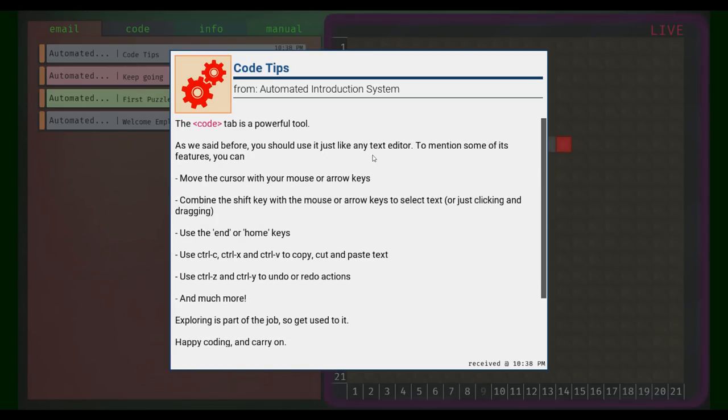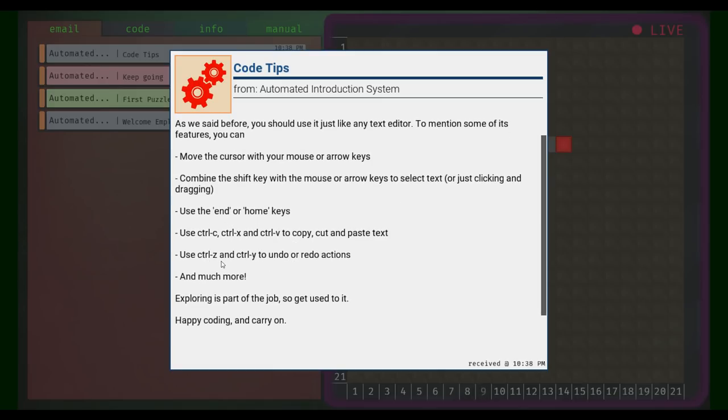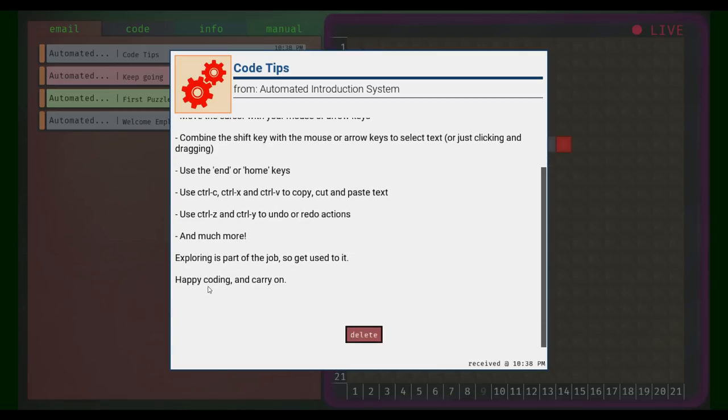We said before you should use it like any text editor. To mention some of its features, you can move the cursor with your mouse or arrow keys, combine the shift key with the mouse or arrow keys to select text, or just click and drag. So enter, home keys, use control Z, redo, undo, and much more.